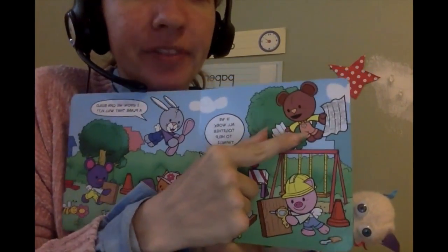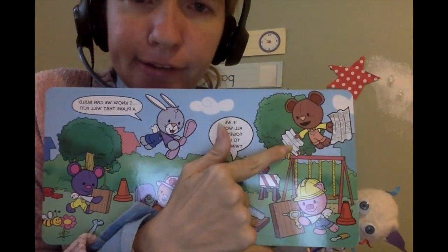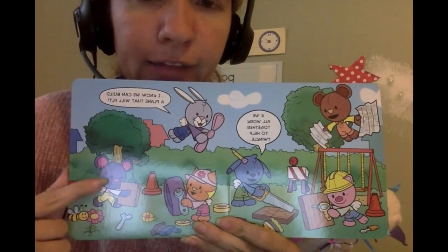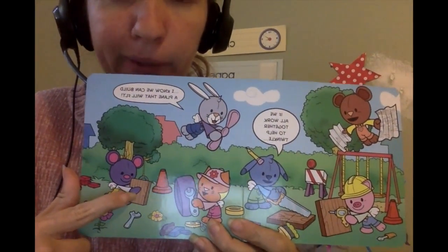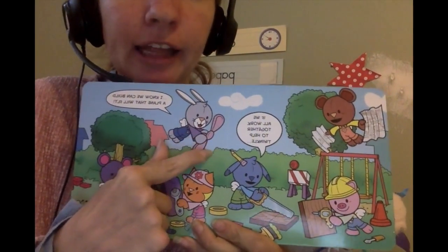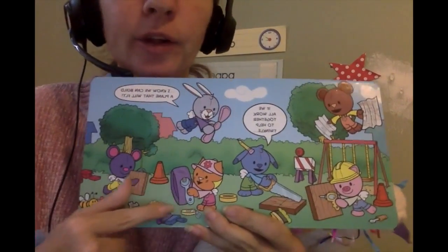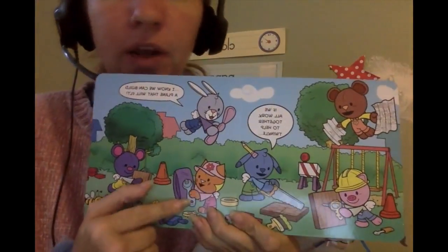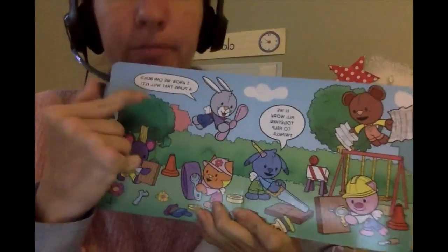So we have the bear. He has the maps. Oh, he has designs, instructions on how to build the plane. And Twinkle has pieces of wood to help build the plane. So, wood. And we have a bunny, and he has the propeller. And we have the cat, who has a spanner. So we call him Spanner. Spanner.